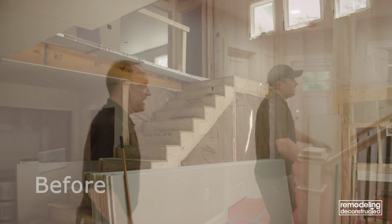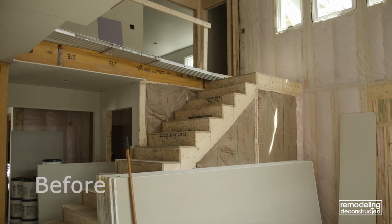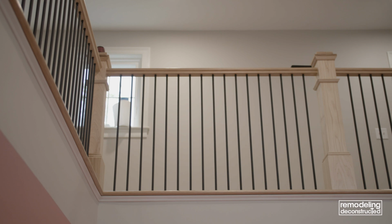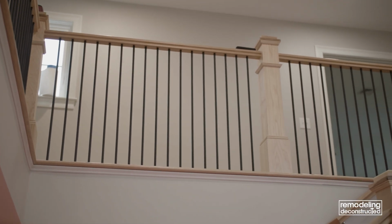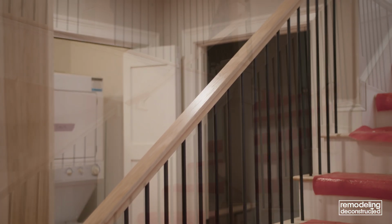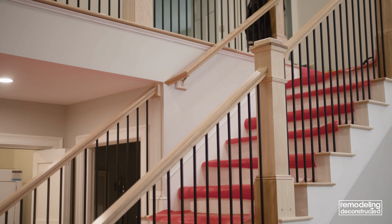The stairs came out fantastic. The stairs came out great. Phil George, our lead carpenter on site, fabricated all this. We got the hickory railing, hickory newel posts, and the 9/16 round balusters here. He did just an amazing job. These are pretty much done other than just painting the risers.